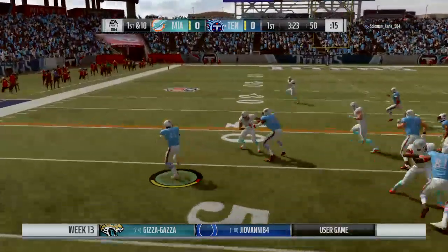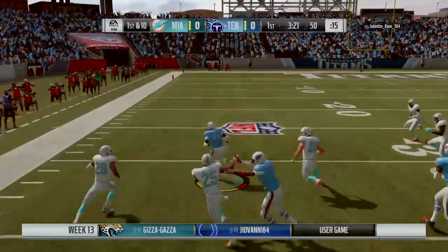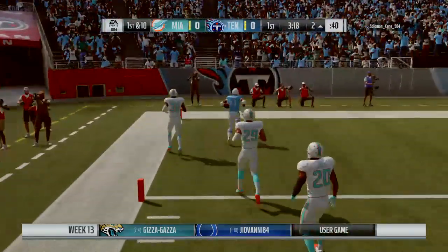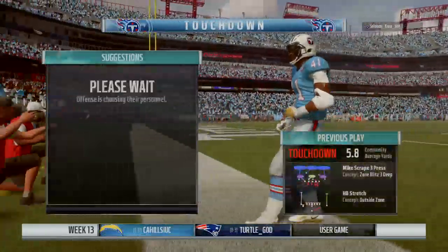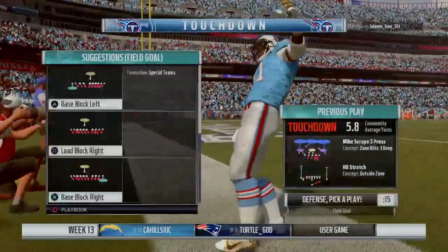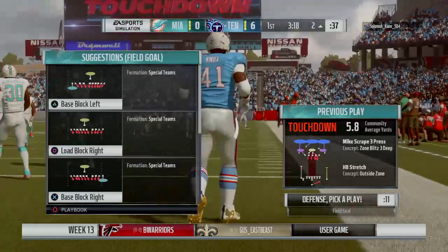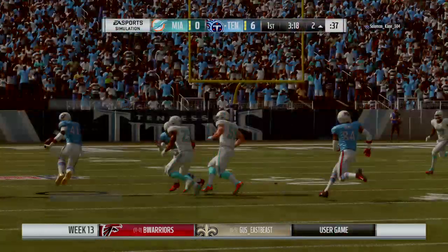And they'll go on the ground. And some room to maneuver. There he goes, left side. Touchdown, Titans. A great effort there. His 9th touchdown of the season. And the Titans have taken a first-quarter lead.